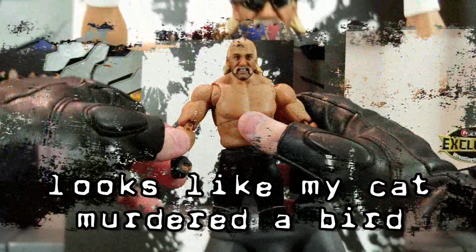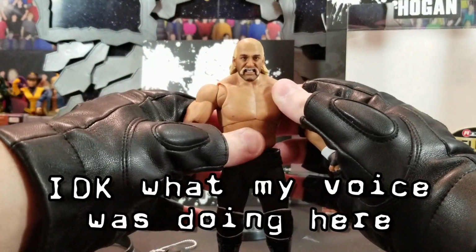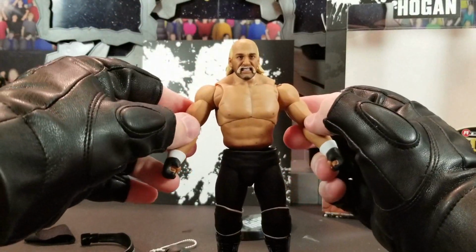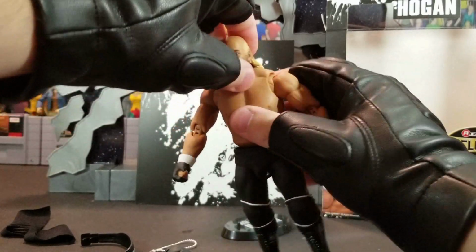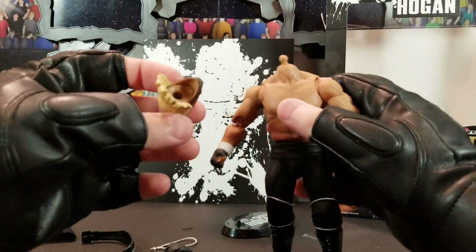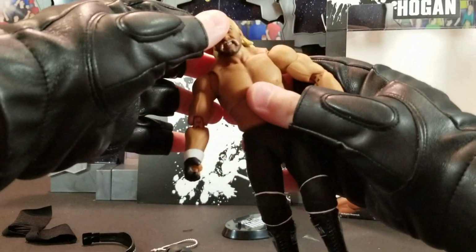It's ridiculous. Now, the articulation on the Storm Collectibles Hollywood Hogan is very awesome. It's like an import figure with the amount of movable pieces. So you can look left and right. You can look up and down a little bit. His head does pop off, just like that. I wonder if this could fit on a Mattel figure. Someone's probably done that by now.